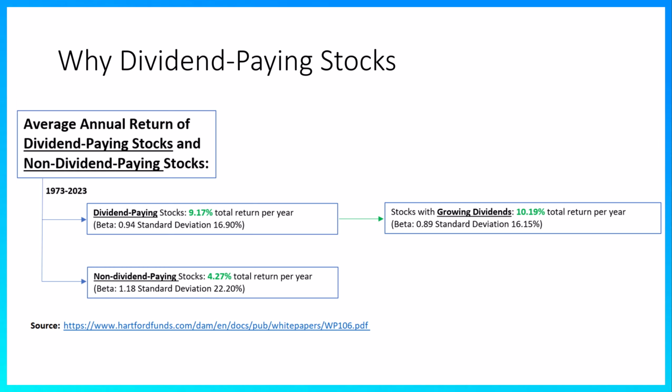As you can see on the screen, risk and volatility of dividend-paying stocks, as measured by beta and standard deviation, tend to be much lower for dividend-paying stocks, and that's a good thing. And finally, the study also showed that the best performing stocks are dividend-paying stocks that increase their dividends, which is why our classroom portfolios only invest in dividend-paying stocks that have increased their dividend recently.